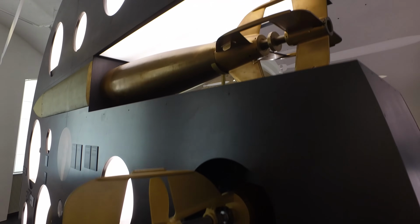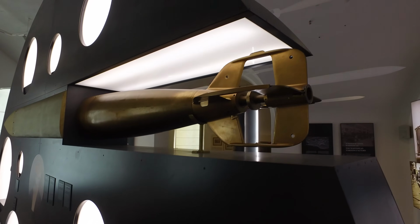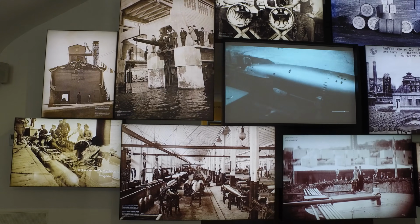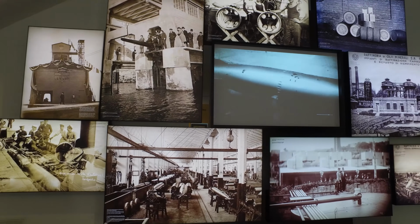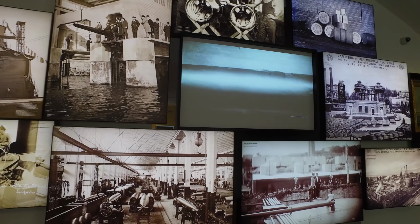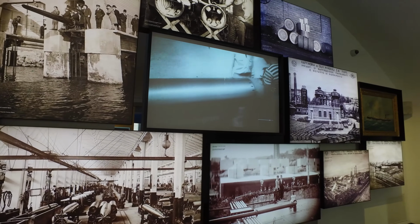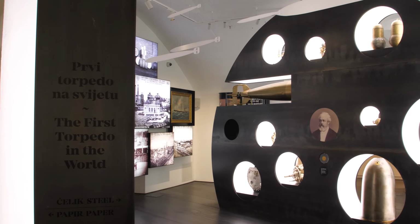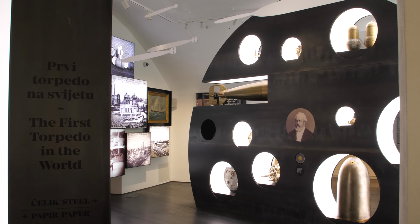Another interesting fact about Rijeka is that the first torpedo was designed and made in Rijeka in 1860. It was designed and built by Ivan Lupis, a sea captain, and Robert Whitehead, an English engineer. Ironically, they called it the savior of the coast.